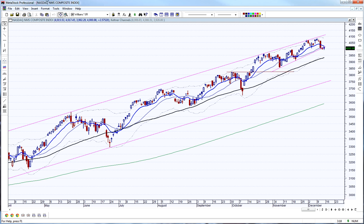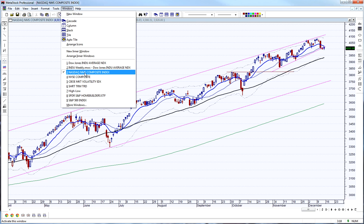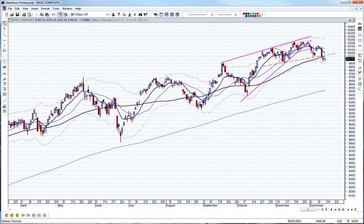Okay, let's see. We'll take a look at the New York Composite. Again, I've drawn this wedge in here, and we're getting this rollover.